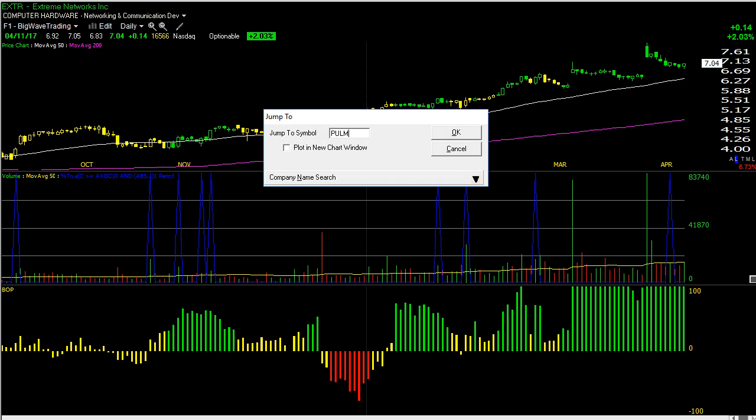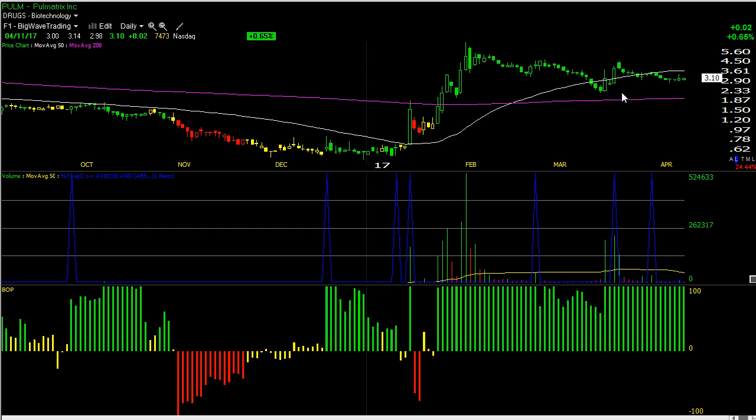And then the final long position, PULM. Candle over candle, price bar pattern, no volume surge, but I'll explain why, and max green BOP and green BOP as far back as January. So this was also in both of my BOP scans, which is why it was triggered as a new long position despite the below average volume.